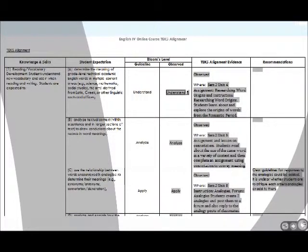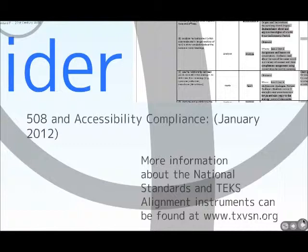Our reviewers look for each knowledge and skill and student expectation in a course. They also evaluate if the TEKS is addressed at the appropriate Bloom's taxonomy level as well. It is important that the provider fill out the TEKS correlation document clearly and completely so our reviewers can find all of them easily during the review. All of the TEKS correlation documents can be found in the course review area of our website.